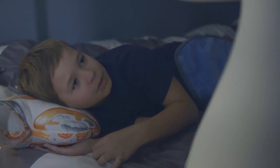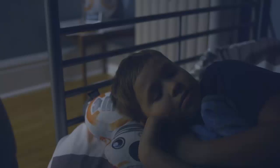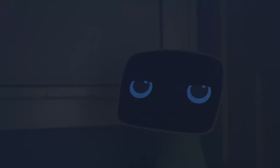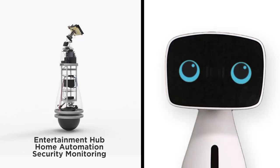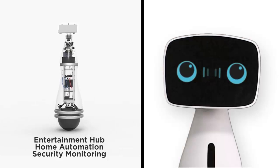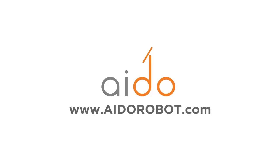Aido, can you show me the Milky Way story? Sure. I started off as an idea to make cutting-edge robotics friendly and useful to the home, while being affordable. I have been overwhelmed by all the love and recognition I have received so far. Now, I need your help and support to make me really great. Adopt me as your new companion at home. Aido from InGen Dynamics. Coming soon to your home.